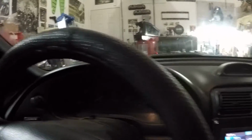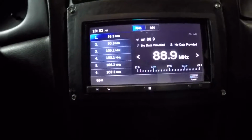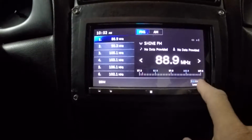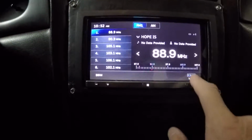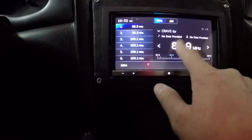I was looking at this thing down at the bottom here too. I'm going to have to check this out. It says local. It shows 4 bars, and I'm not sure what that's about. If I click that, those bars all get highlighted one by one. I don't know what the heck that is. Anyway, we won't worry too much about it. That's the general overview of the radio.